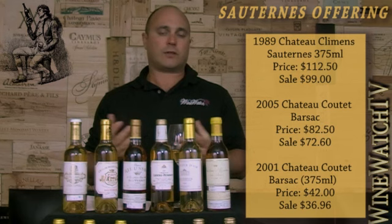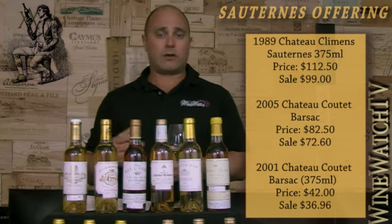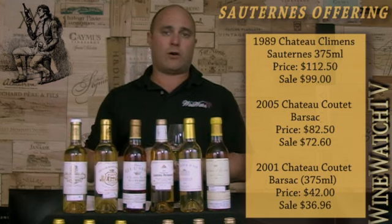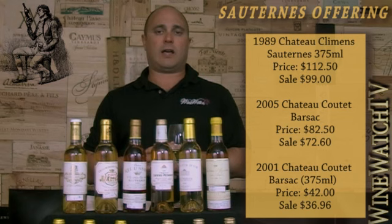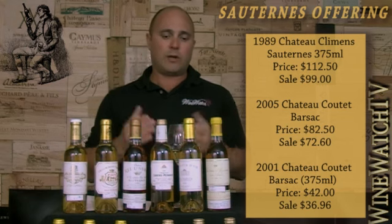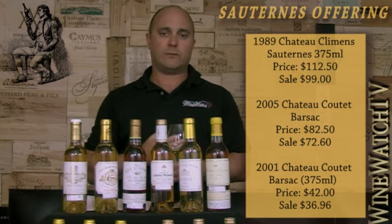There's a couple different ways you can make fortified wine. You can arrest the fermentation of the alcohol by adding in alcohol, which kills off the yeast cells before they're finished fermenting all the sugar into alcohol. That's how they do it in port. Or you can just pick the grapes very, very ripe with a lot of sugar like they do in Sauternes.